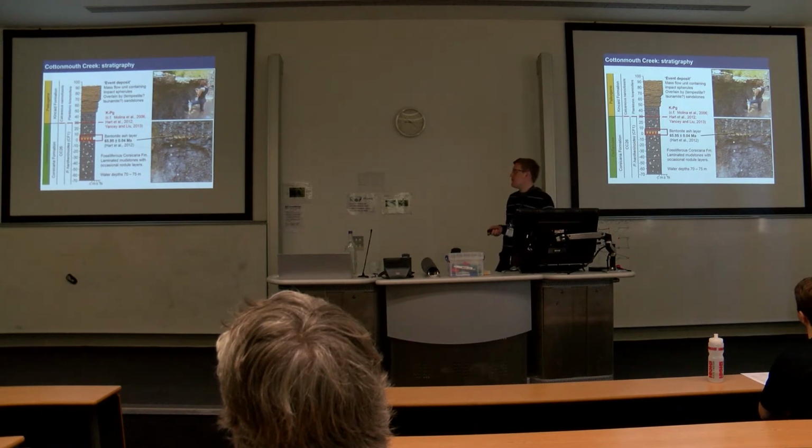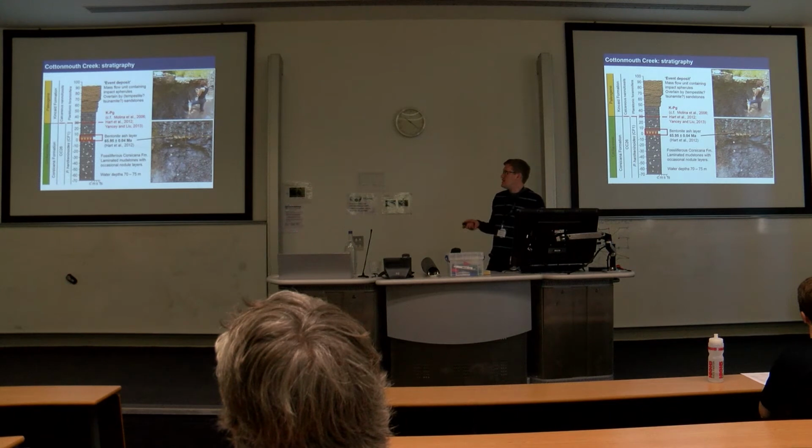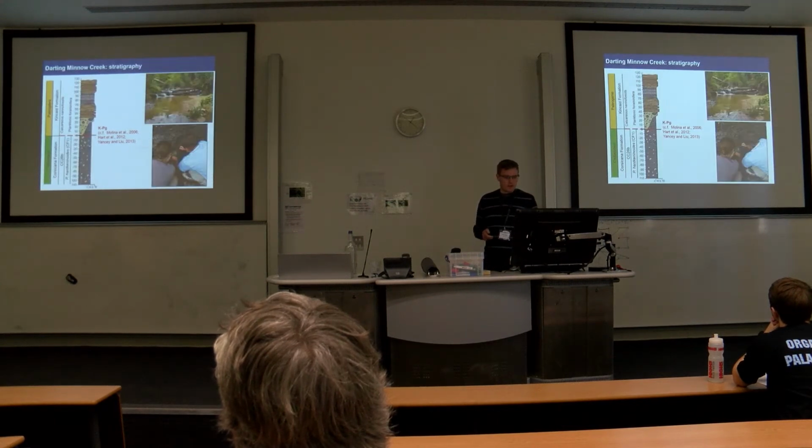What's interesting about Cottonmouth Creek is we also have this bentonite ash layer about 20 to 30 centimetres below the KPG boundary. And in 2012, Malcolm Hart and colleagues actually did some preliminary dating work on that. So we actually have a date on the bentonite ash, which is really nice and provides an age constraint on this section. And we've also done some microfossil dating here as well, which I'll talk about in a moment.